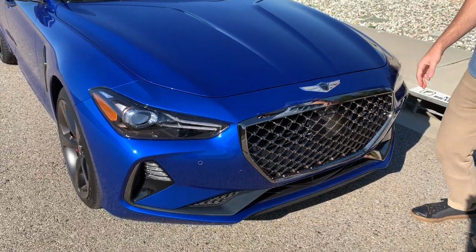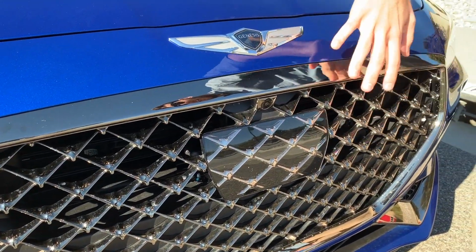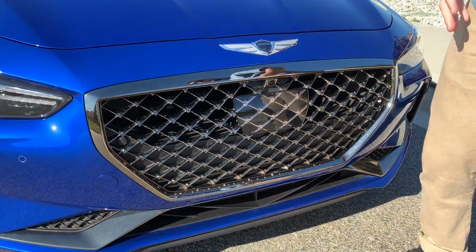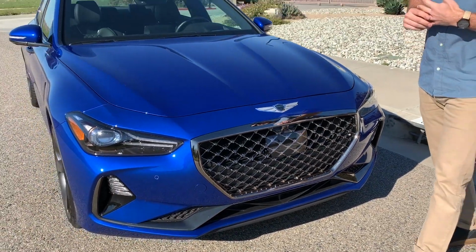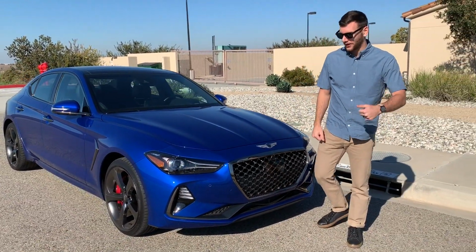The only thing I'm not a huge fan of is that they put the radar sensing tech right up here in the grille. And while they tried to match the honeycomb appearance of the grille, it stands out. Anytime there's light on the car, you can see this immediately. I think they could have integrated it better. You've seen some other brands like Honda and Mazda that have put it down in the lower grille, so it's not right in your sight line. Maybe Genesis can work on that next time.